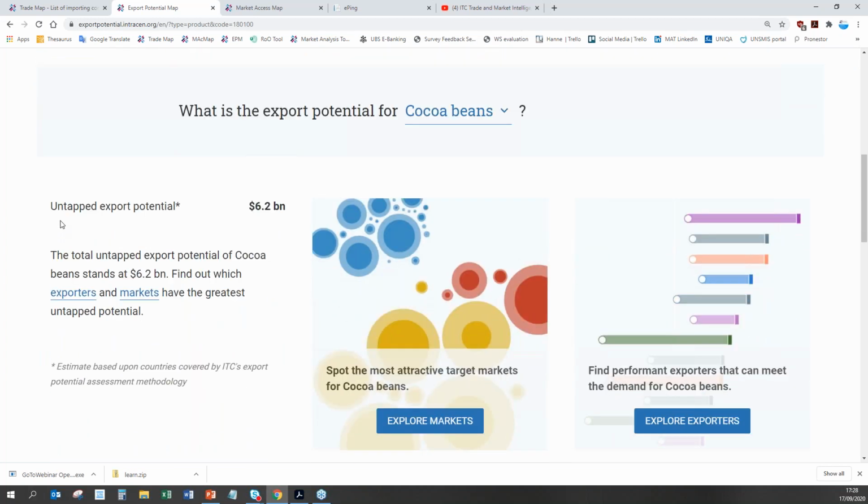I automatically see that there's always a key result for you to read in the export potential map. That's why I said it's very intuitive and very easy to use, because they always provide you a set of key findings to read already. And what we see is that for all the countries around the world, the untapped export potential for cocoa beans sits around $6.2 billion. Okay, so now we have an overview. For every country around the world, the total untapped export potential is actually $6.2 billion.